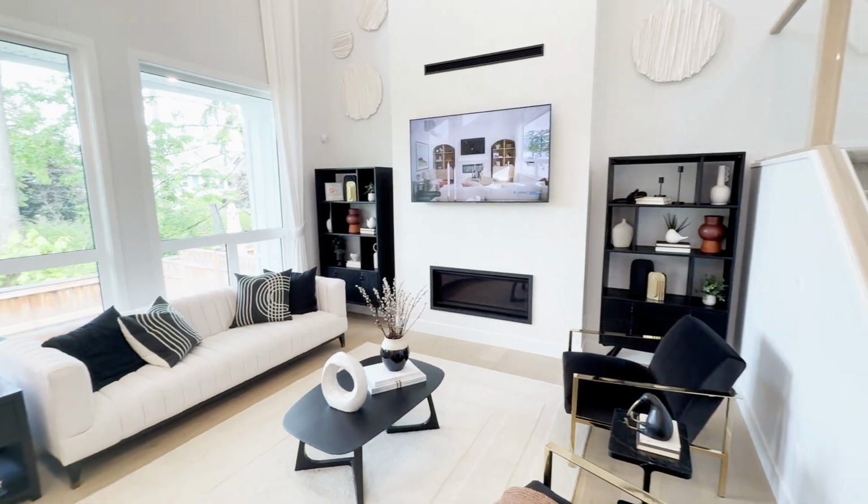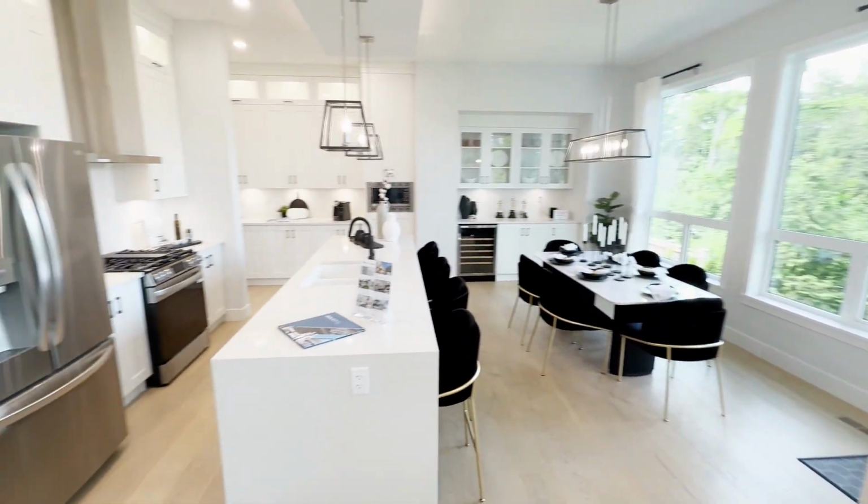Well, there you have it, guys. I'm gonna go up and show you one last glimpse of that main level, but then we're gonna jump on the screen and I'm gonna show you all the prices that I know you guys are excited about. So we're gonna do that in just a second. Here is your last look at this beautiful, stunning, gorgeous main level.